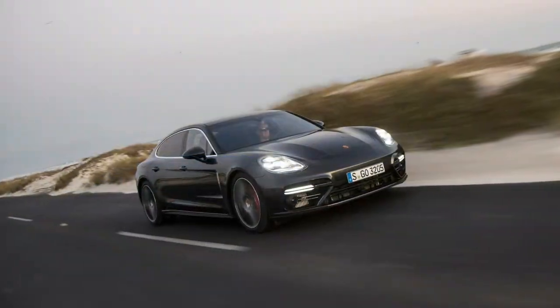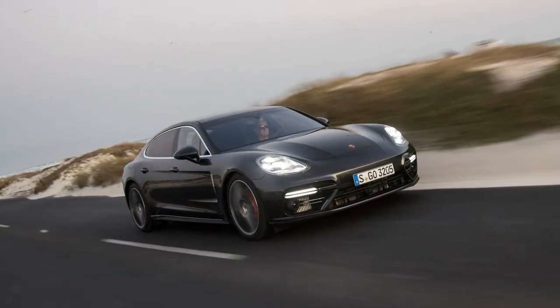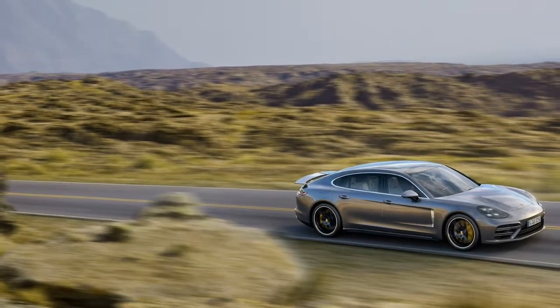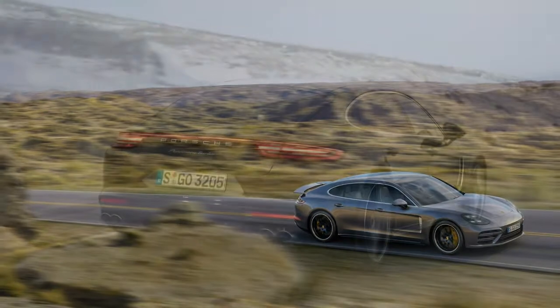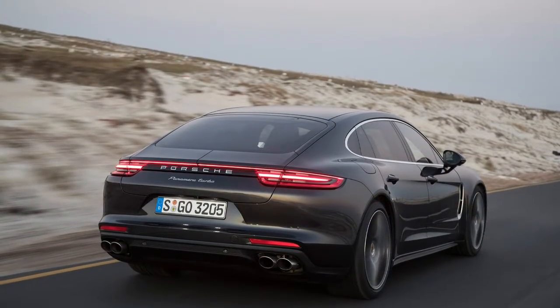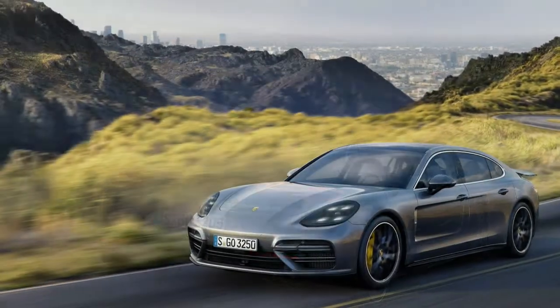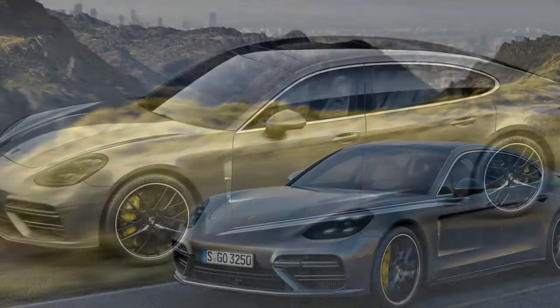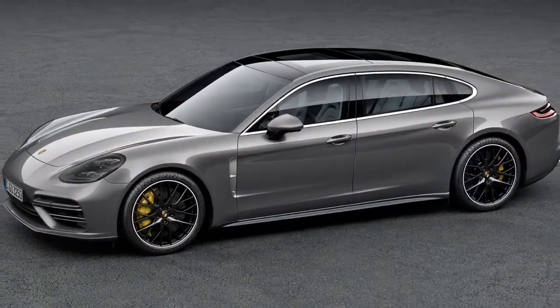This isn't because the Panamera Turbo Executive is particularly light, on the contrary. At 4,630 pounds, it's just slightly trimmer than a BMW 750Li, though it does undercut its more direct Germanic competition such as the BMW M760i and Mercedes-Maybach S650 by roughly 500 pounds.